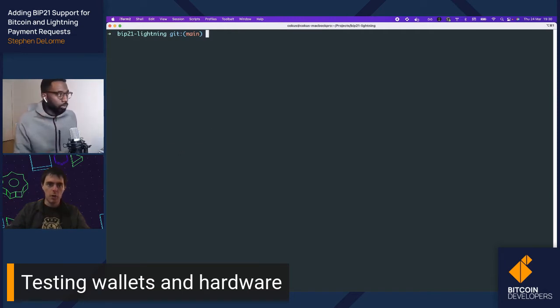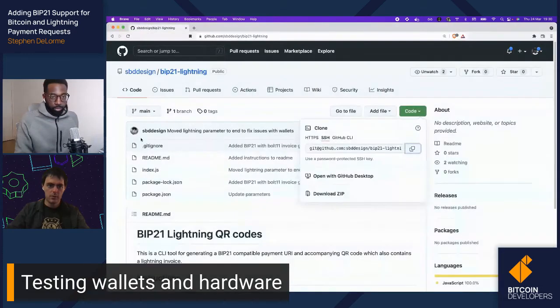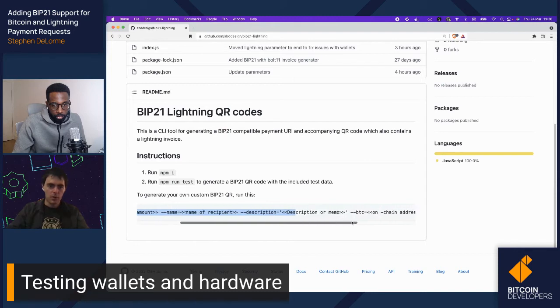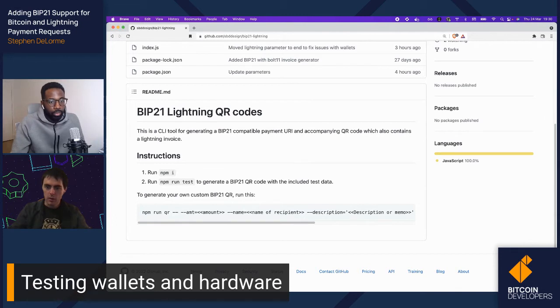So if you go back to the README file on GitHub, just for anyone watching, the way you would do this is you run this command. It's real simple: npm run qr, and you would copy and paste that and put whatever your amount, the name of the recipient, the description, on-chain address, and lightning invoice in there. Obviously, replace anything in the little arrow things with your values. For the purpose of today, I'm going to send you something in our private chat that has all of that filled out for you. Okay, thank you.